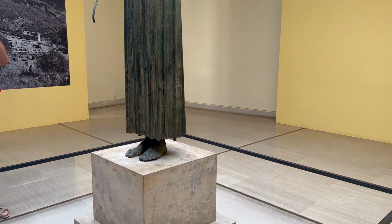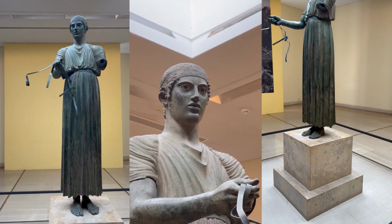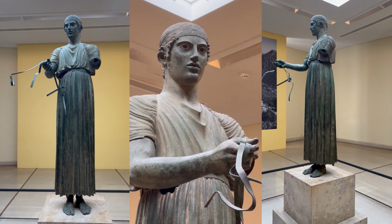It is so well preserved, and it was molded, like it came out of a mold pretty much entirely with the eyelashes and everything. It is just a marvel to look at. So just having seen that was the cherry on top of a beautiful visit already.